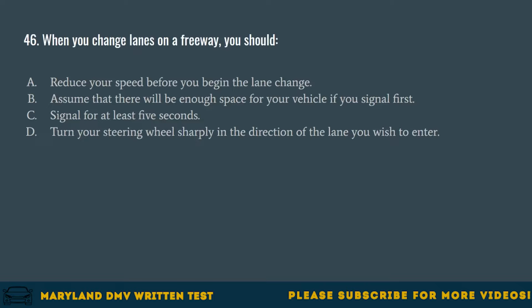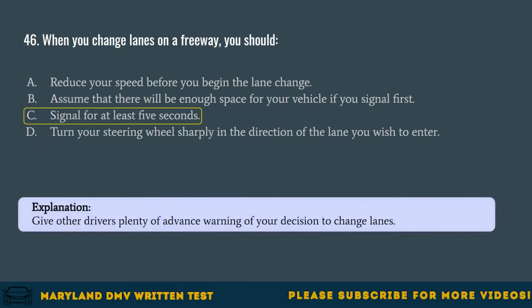Question 46. When you change lanes on a freeway, you should A. Reduce your speed before you begin the lane change. B. Assume that there will be enough space for your vehicle if you signal first. C. Signal for at least 5 seconds. D. Turn your steering wheel sharply in the direction of the lane you wish to enter. The correct answer is C. Signal for at least 5 seconds. Give other drivers plenty of advance warning of your decision to change lanes.